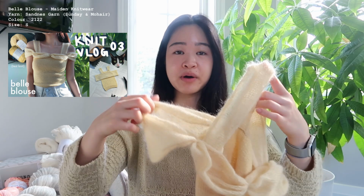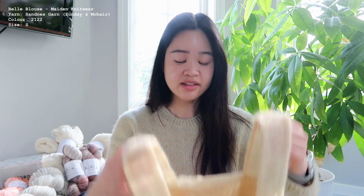I kept talking about how the sash was very tight on me and I felt like I couldn't move, so I just decided that I was gonna buy another ball of the Tynn silk mohair and I would extend the sash, and that's exactly what I did. So the sash is much longer now, so I'm gonna try this on and show you guys.